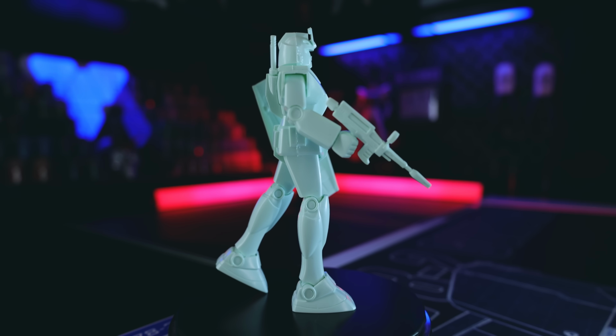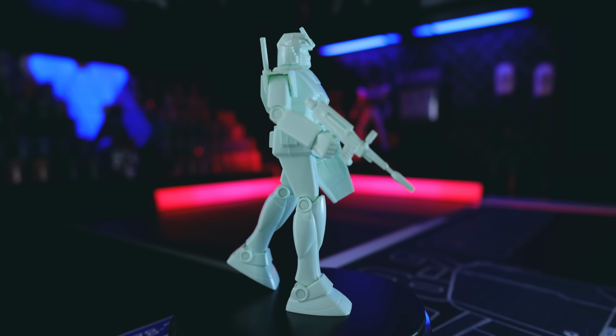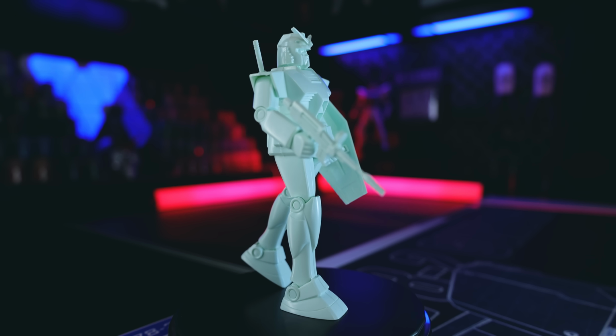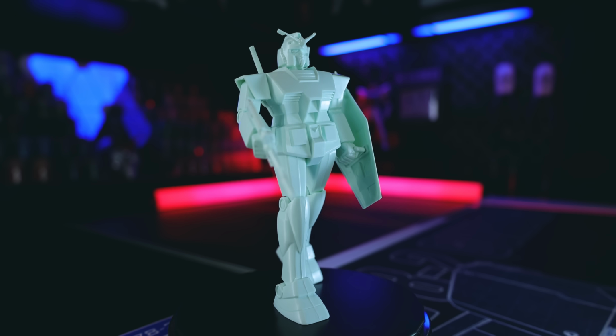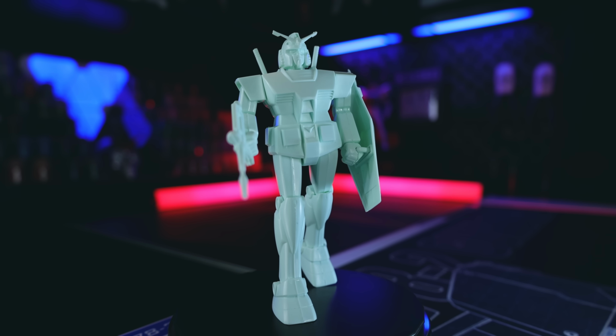But yeah, as far as I can see, I can trace this back as far as the 35th anniversary of Gunpla, which was 10 years ago, and it was at a shareholders meeting or something. It was given as a gift. I've also seen that sometimes you can get it at the factory.